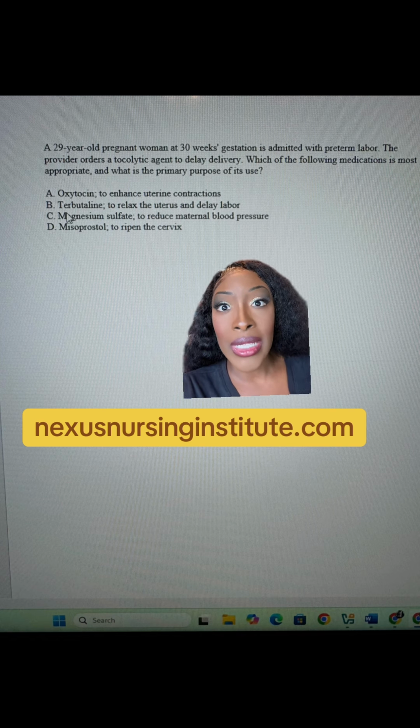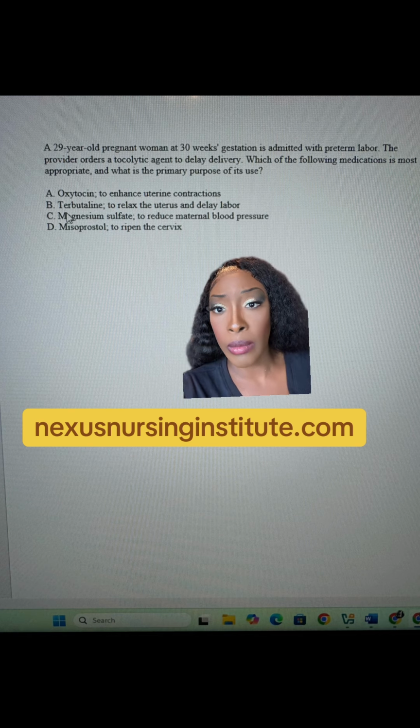Why are we trying to buy time? Well, the fetus is going to get what? Betamethasone. They're going to get a corticosteroid to help promote lung maturity. Okay? Now, let's look at the wrong answer choices. A, oxytocin to enhance uterine contraction. Well, oxytocin does enhance uterine contraction, but why would we give that if we're trying to delay labor and delivery, right? That makes no sense.